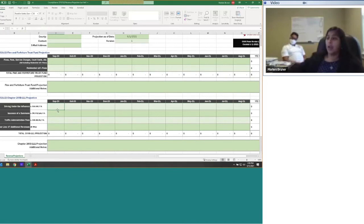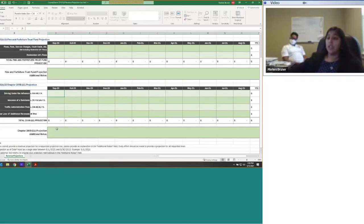Sometimes we recognize that you may not have that ability, and so if that is the case, we ask that you provide explanation. The only time that we had to send revenue projections back for corrections is because data was missing from this section and no explanation was provided. So if you go ahead and tell us on the front end why you cannot break out those projections, that will save us when we get ready to do our technical audit. And again, if you have an explanation that you want to provide for how you determine your revenue projection, you can also provide that in the additional notes box.